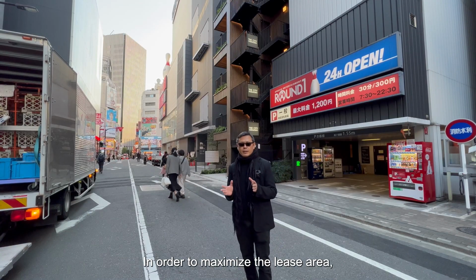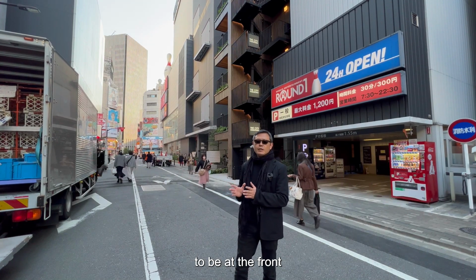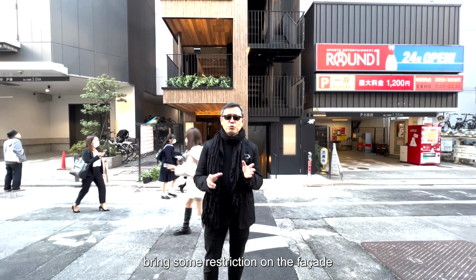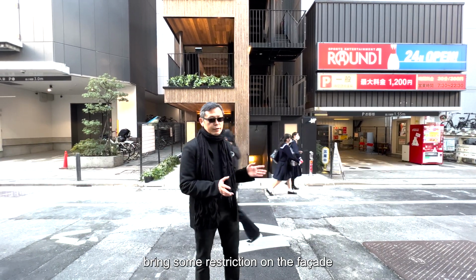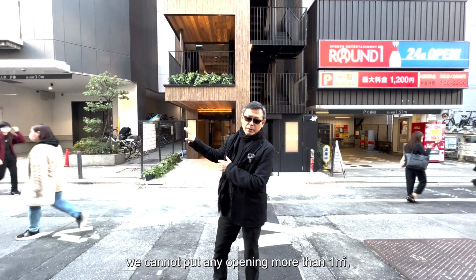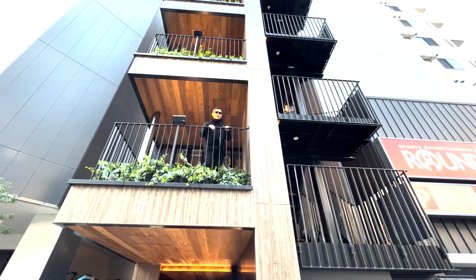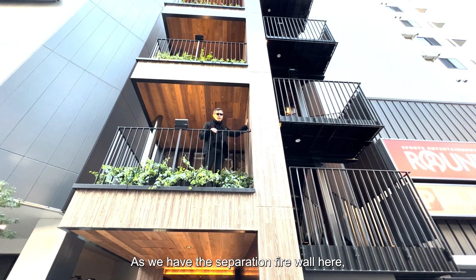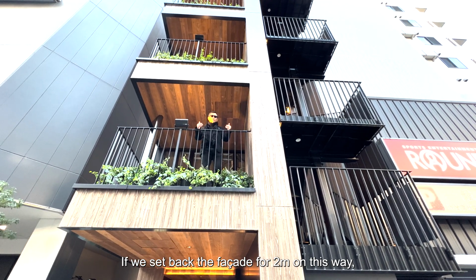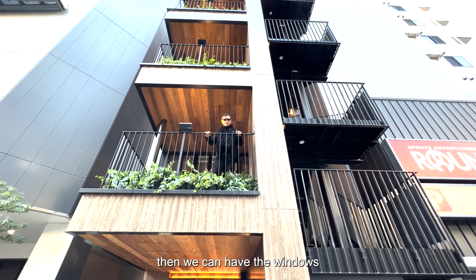In order to maximize the lease area, we have decided to bring the emergency staircase to the front, like that. This type of emergency stairs brings some restriction on the facade. Within 2 meter distance, we cannot put any opening more than 1 square meter apart from the emergency doors. As we have the separation fire wall here, if we set back the facade by 2 meters this way, then we can have the window.